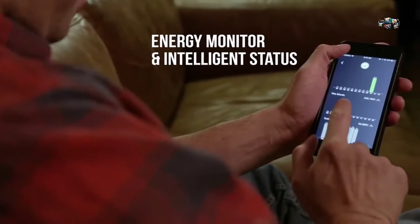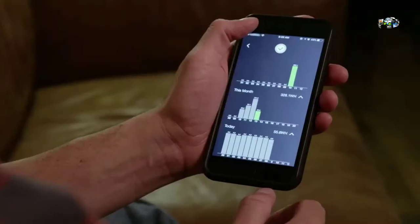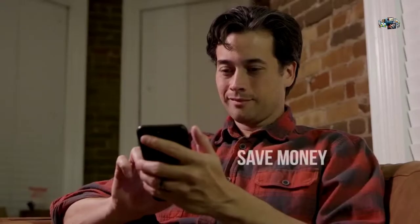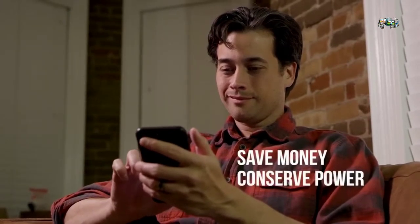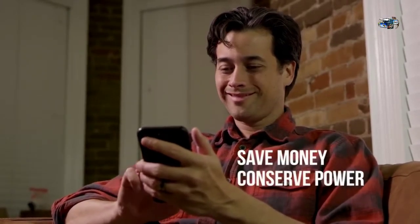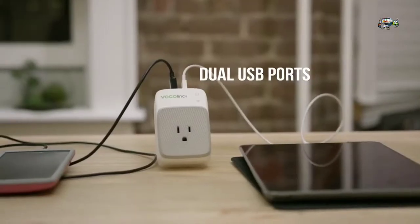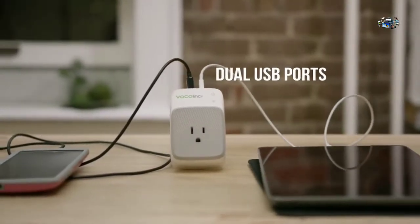Use the energy monitor and intelligent status feedback to compare how much energy your devices and products are using. Save money and conserve power by turning off items when you aren't using them. Our adjustable nightlight will ease nighttime movement. Dual USB ports will keep your devices fully powered. With PM3, you control your home wherever you are.